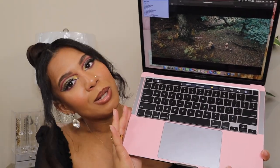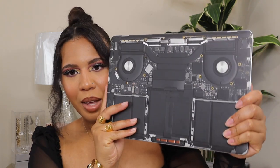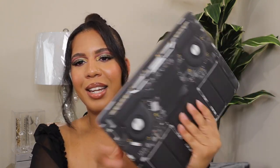But it just gives my laptop some personality, you know, because I have a little bit of personality. I have to show it in my laptop as well. But yeah, how cute. Nice and light. And yeah, I've really been loving this.